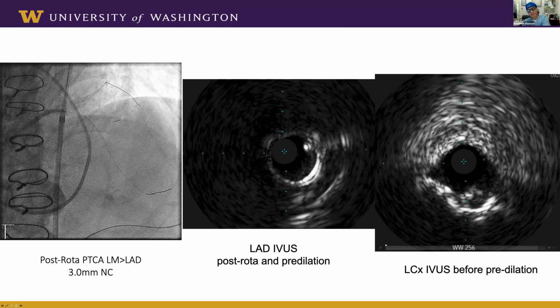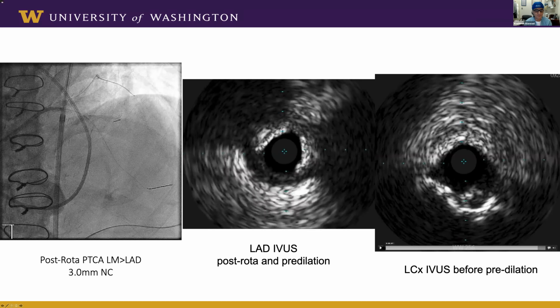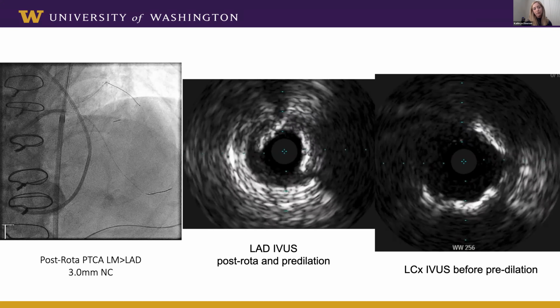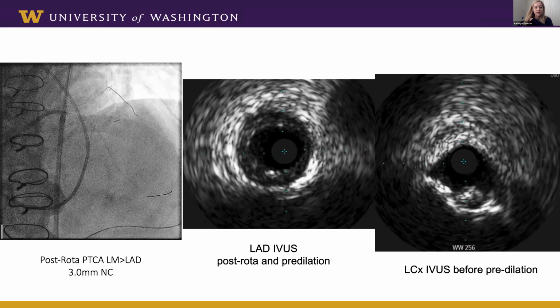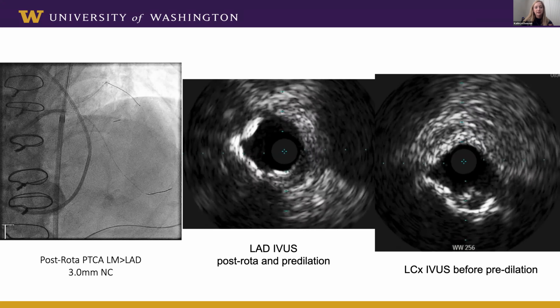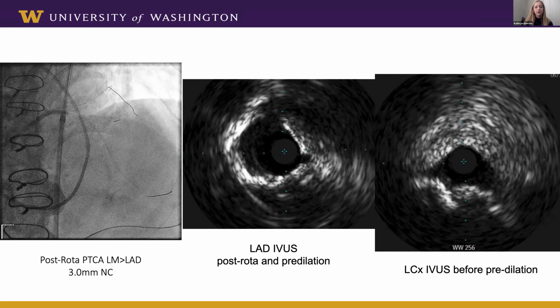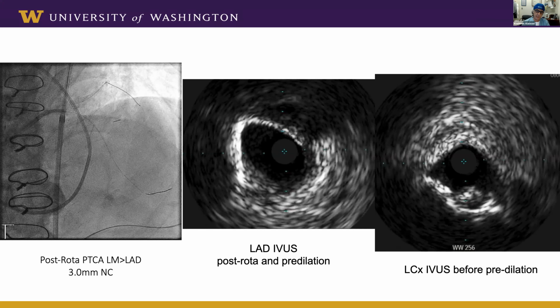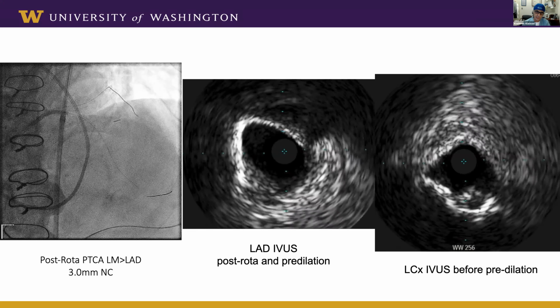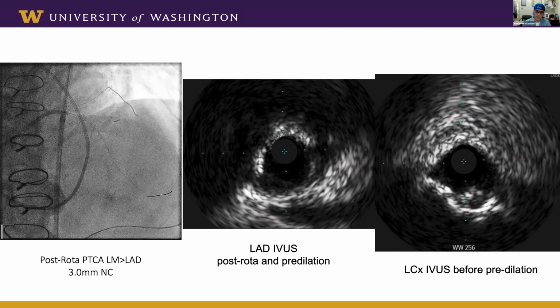That's perfect. Just highlighting what you were saying, Dr. Alaswad, obviously the pre-procedural imaging here is really crucial when you can't really assess necessarily what's going on in the vessel. Once you do the IVUS and now you have an adequate lumen, you actually change the strategy immediately.